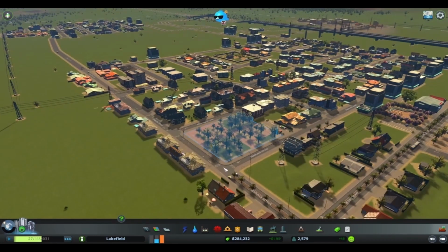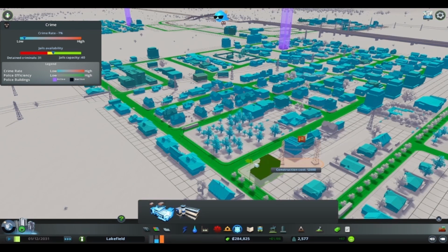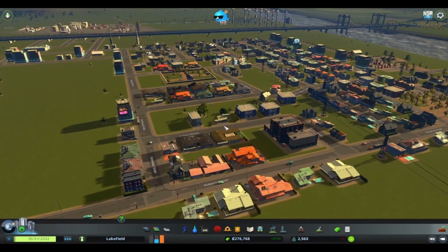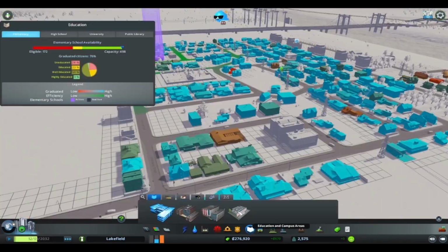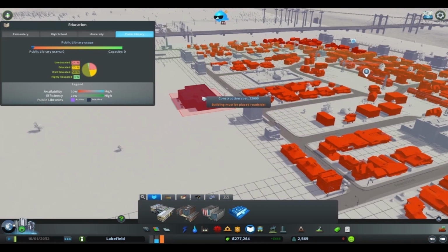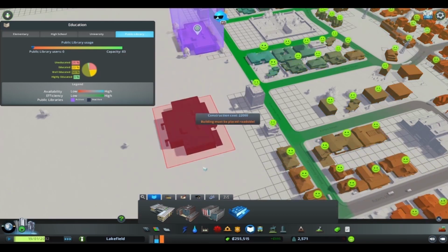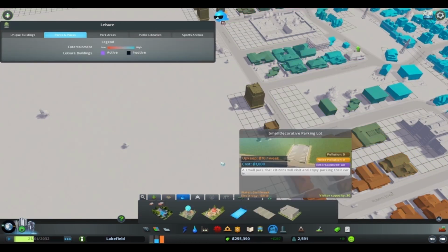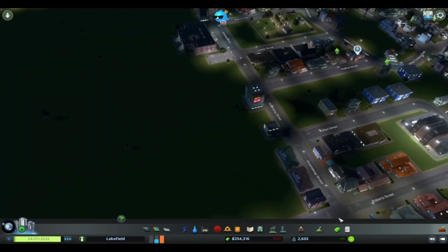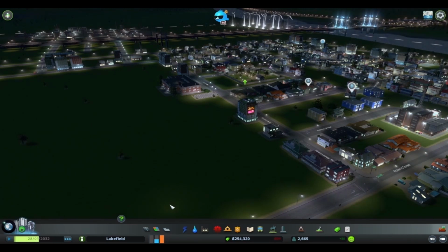Okay, I'm going to put a police station in here. Make sure we have adequate coverage. And this is the library, I think. I think this would be a good place for the library. So all of those red houses changed colors because now they have access to a bit of higher education, and placing that library and the parking lot will increase value.